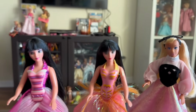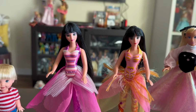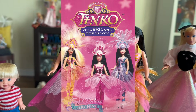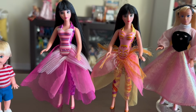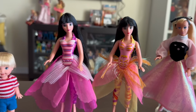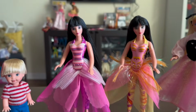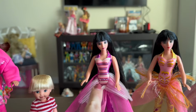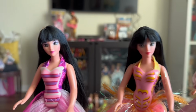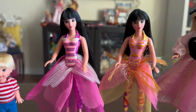And then we have these two right here, which I thought I knew who they were, but then I didn't. I believe it's called Tinko, and it is a little series of dolls by Mattel incorporating the same body. So these three have the same body mold. They are kind of like She-Ra dolls in a way. They're really cool. These little chest pieces are magnetic and they stick to the doll itself. And their faces are really beautiful. They had different characters, different costumes, of course.